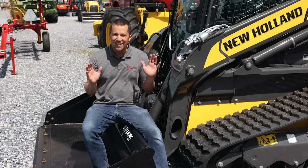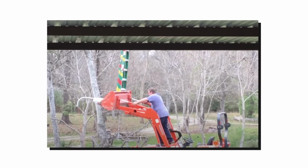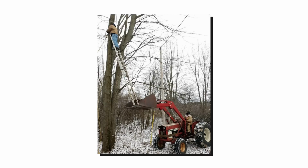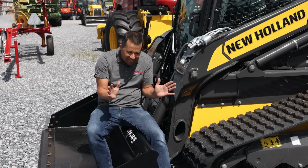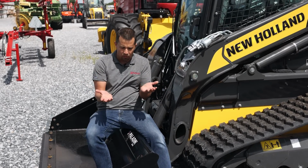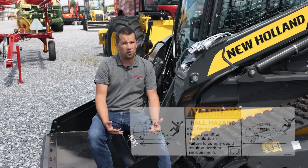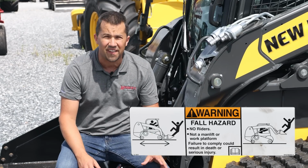It can be extremely tempting to use your equipment as a work platform, right? If you need to be able to reach up into a tree or work on the side of your house or your barn, it's awfully tempting to put a person in the bucket and lift them up so that they can reach that thing that needs to be worked on. That is really a dangerous thing to do, largely because it's really challenging to keep this platform stable enough that you're not going to cause somebody to lose their balance while you're lifting them up and down. Not a good idea, not a safe thing to do.